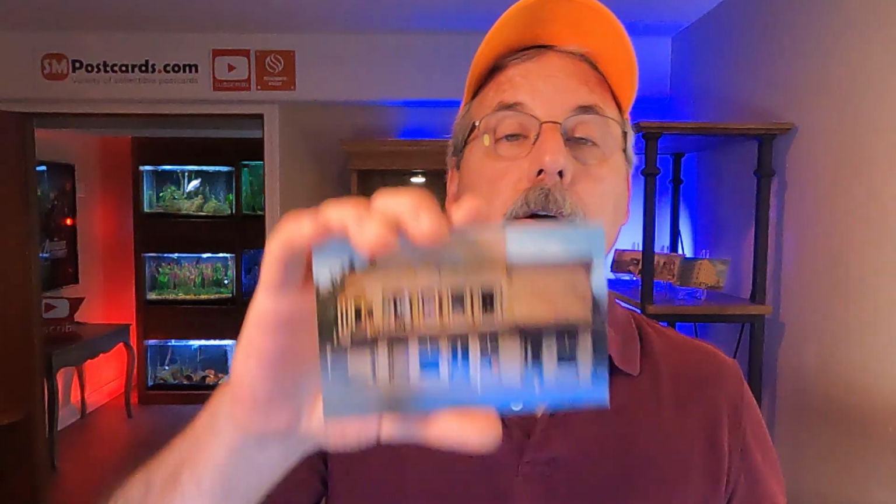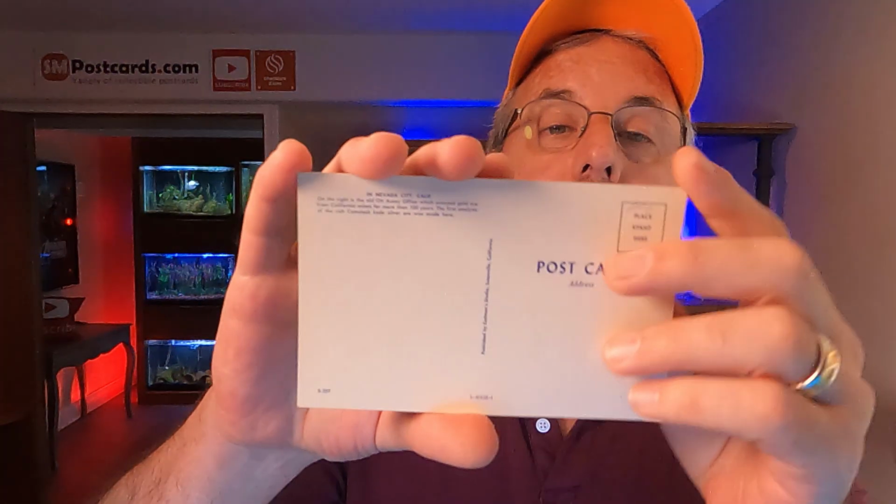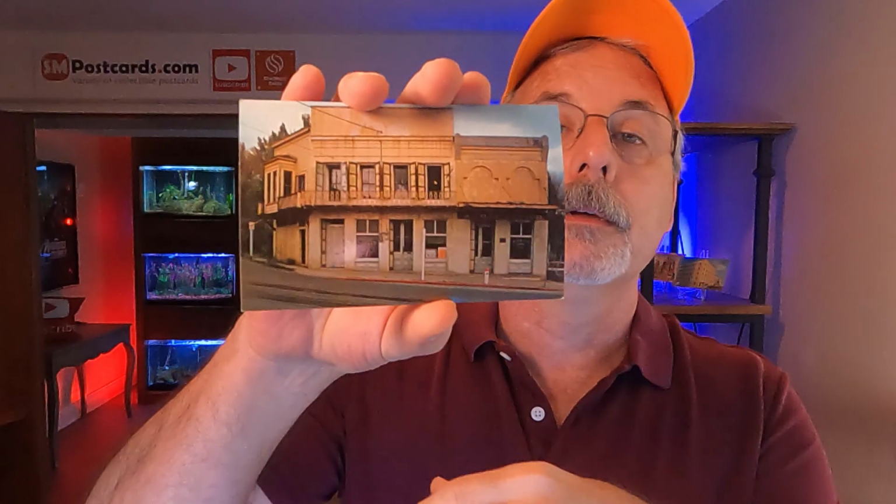The next card that sold is Nevada City, California, the OSA office. So it's just an older historical building. Chrome card. Nice condition. Solid sides. Unposted. Sold between $4 and $5.